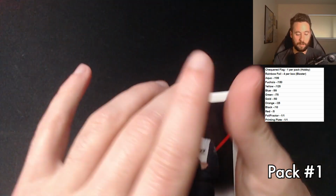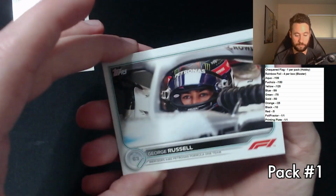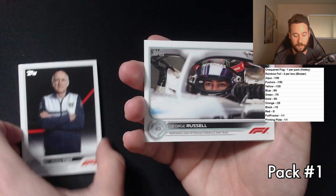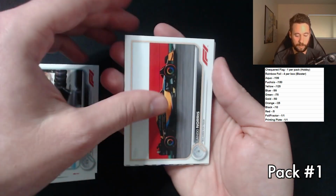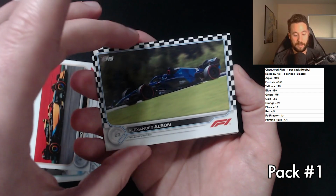We've got Franz Tost, Alpha Tauri Team Principal. This is a base set card. This is Franz Tost's base set. George Russell, another base set. So as you can see, the base sets are just like professional photography, Formula One photography. Hopefully I'll show you what an insert and other things look like soon. Lando Norris base set card. So this is the checkered flag parallel. Like I said, there's 1 of these per pack, so there's 20 of them in the box. Alexander Albon.